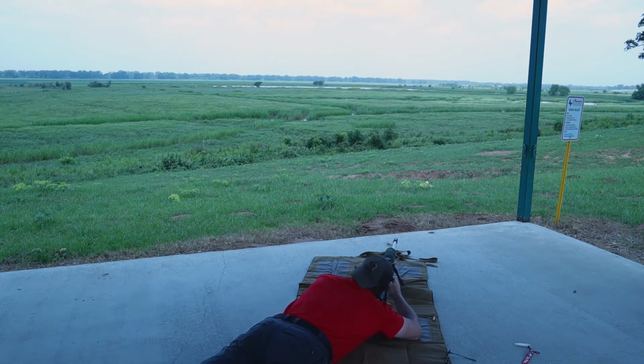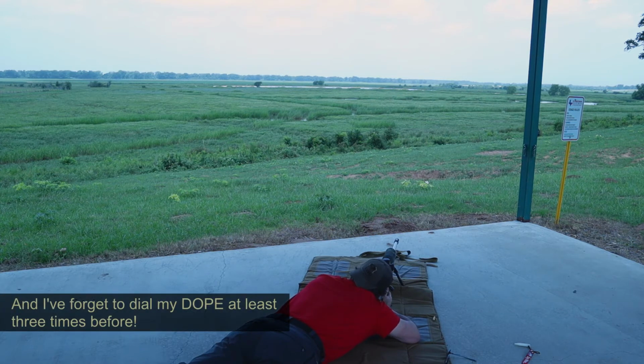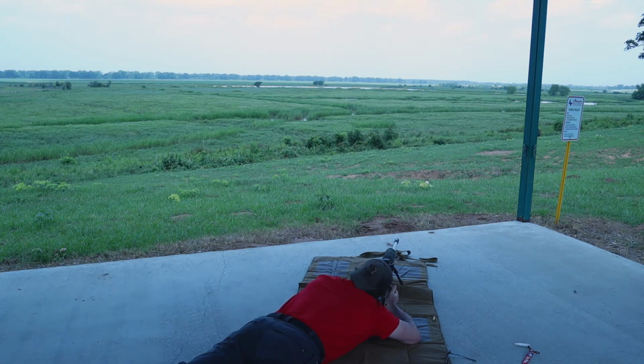I don't know where that went, but that's okay. I'm not here to hit today. I'm going to do the 850 and the 1. Then I'm going to go to the 950. So at 950, you can do this one of two ways. I can either come over here and find the target first, then I can do my dope. The thing I don't like about that is you're going to get excited and you're going to forget to dial your dope. At the last match, there were about 4 guys who forgot to dial their dope. I'm now at 950 that says 1.1. That was an impact.